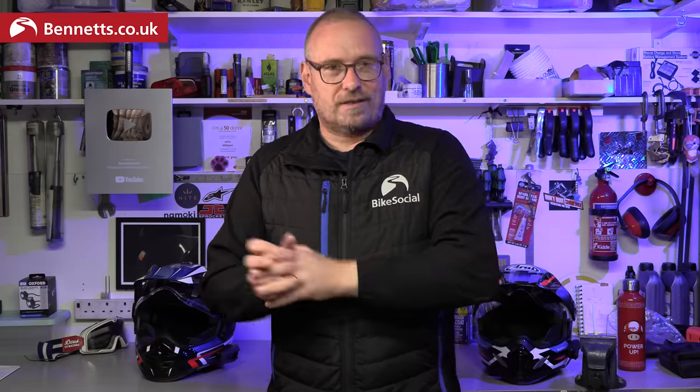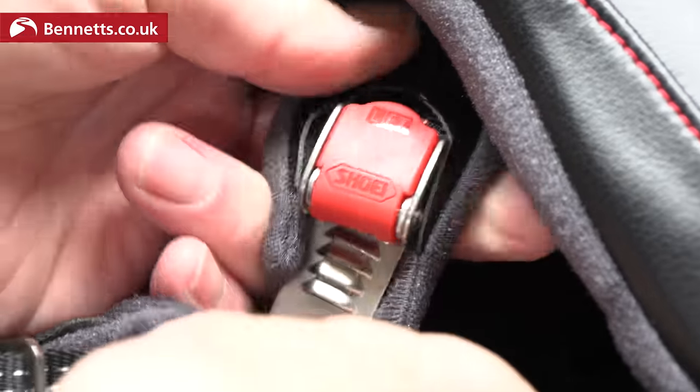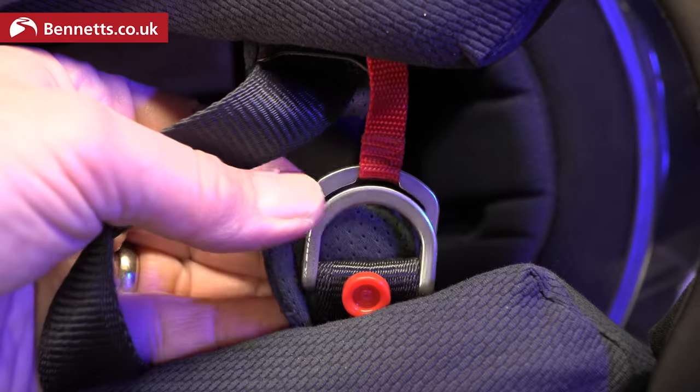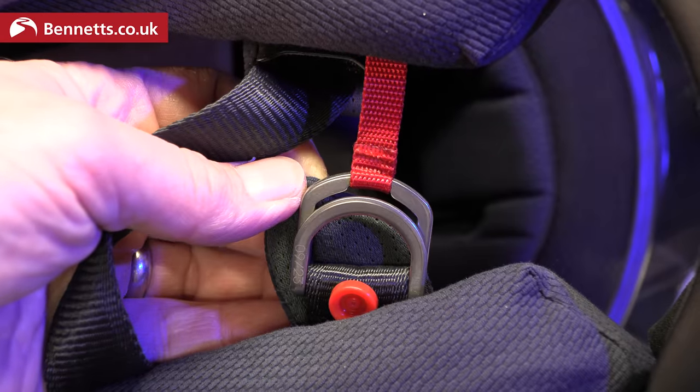All Arais have a double D-ring strap. It's secure and it works, but the micrometric fastening used on a lot of lids now are totally safe and they're a lot easier to use with gloves on. Still, the double D is a proven quality design and it's what you'll always find on Arais.